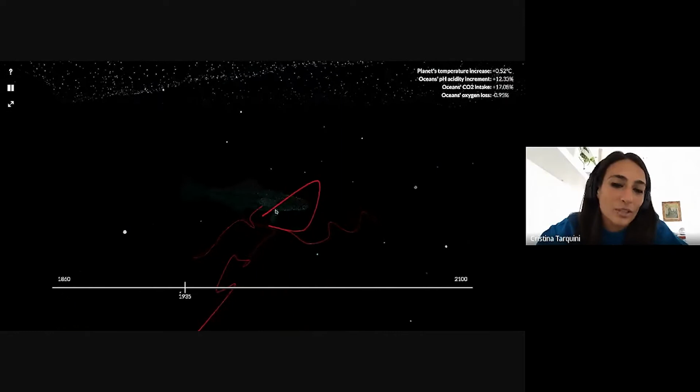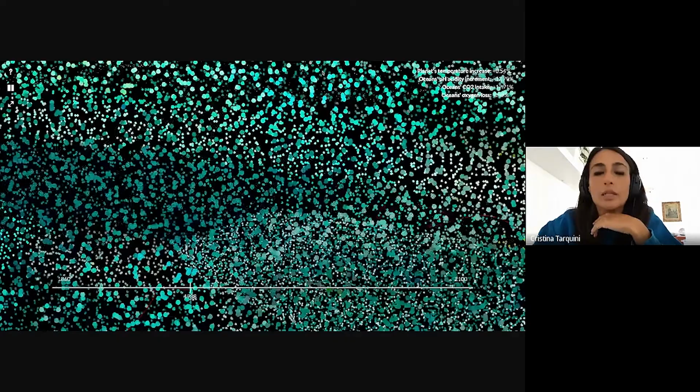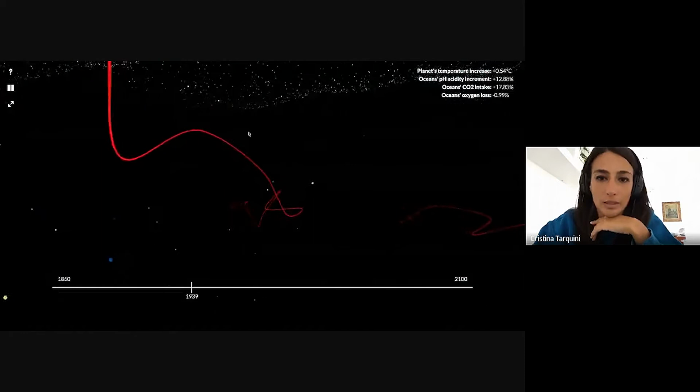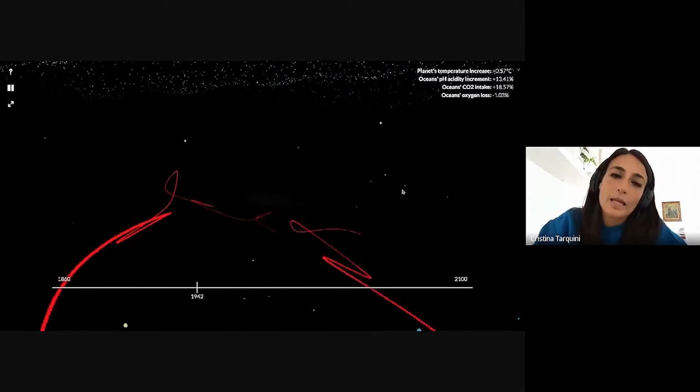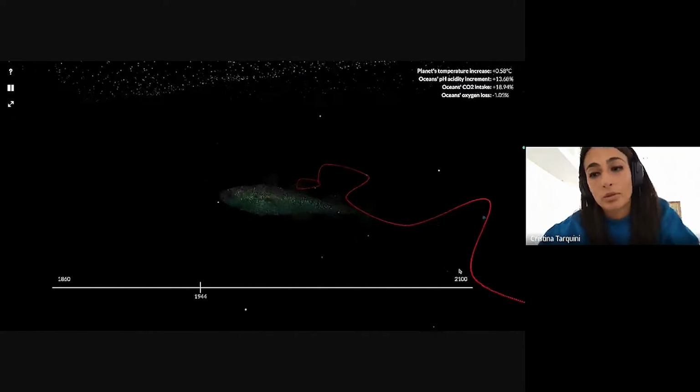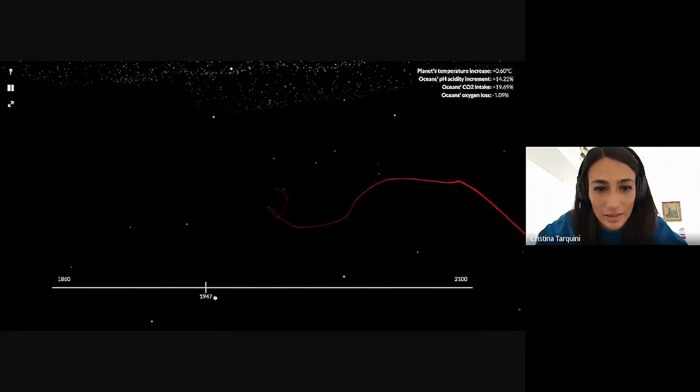As you start to see, the ocean is not fully blue anymore, but starts to become a bit yellow, because the color of the ocean is highly dependent on the increase of pH. As we go over time, the pH is going to reach 170% more acidic in 2100, and the ocean will start becoming from blue more and more red, like these little squiggles moving in the sea.